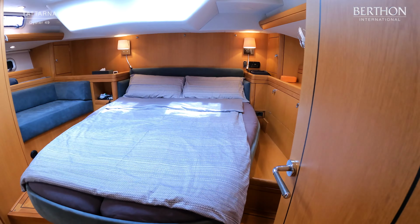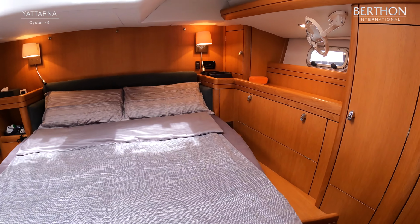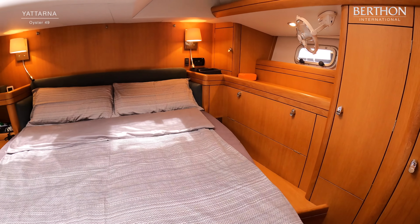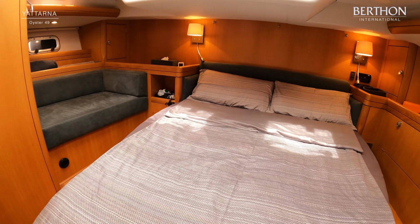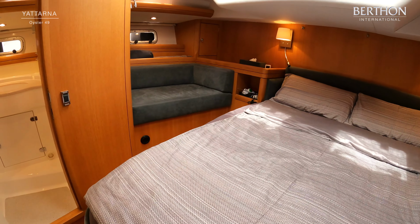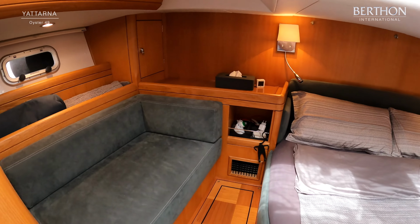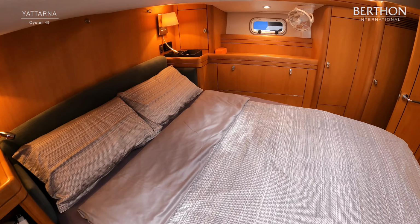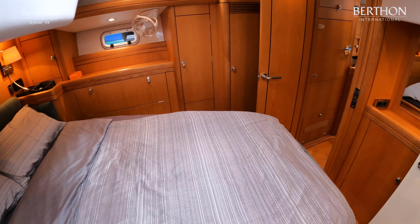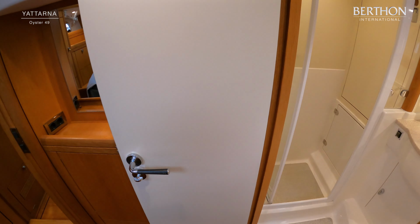Walking now into the master cabin. And see again those fans which are throughout the vessel. Again, tons of storage space in here. A nice sofa off to starboard. And then looking forward, we can see a mirror, and then we will head into the master heads.